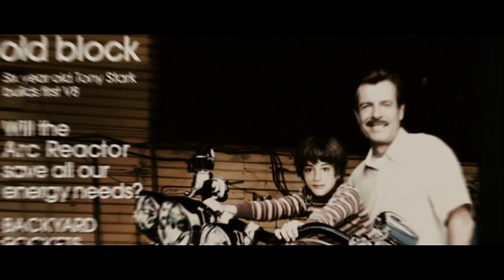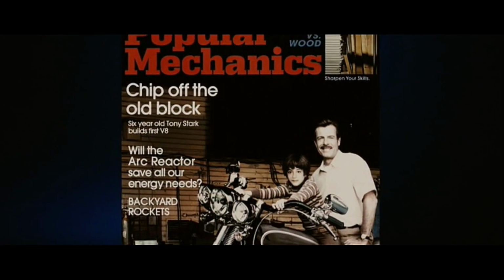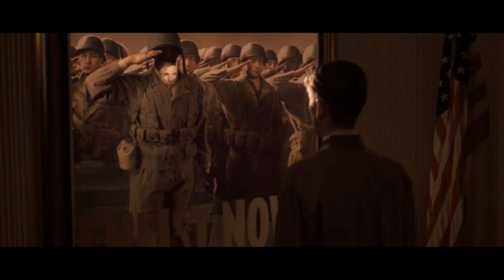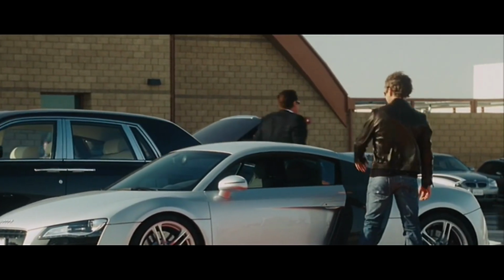And let me just make an aside here and comment that this is one of the things I really appreciate about the MCU. They understood the importance of taking your time, establishing characters in the universe. 25% of this movie is spent showing you who Tony is before you ever see the suit.